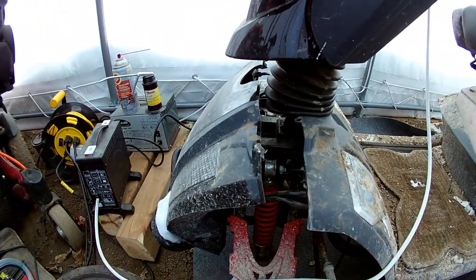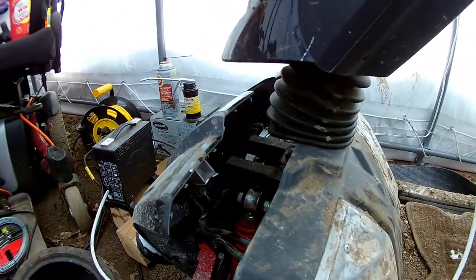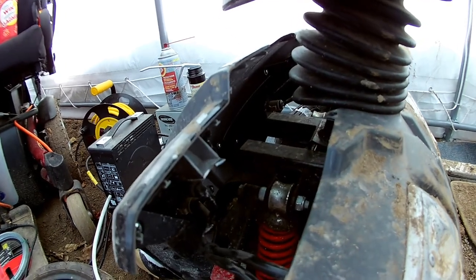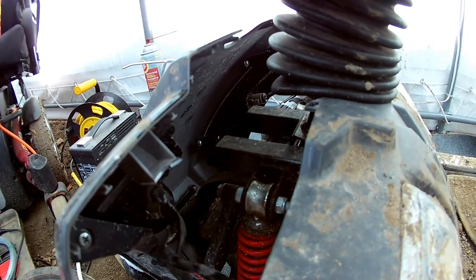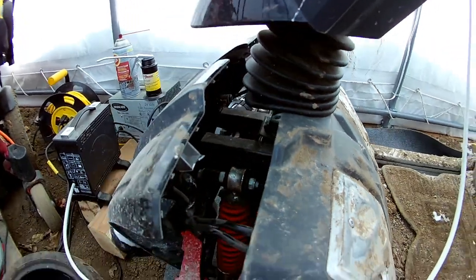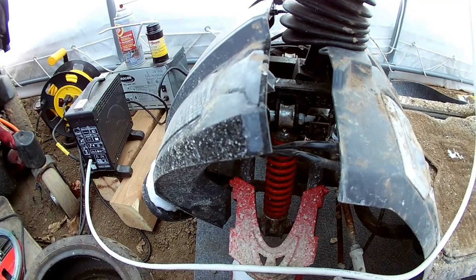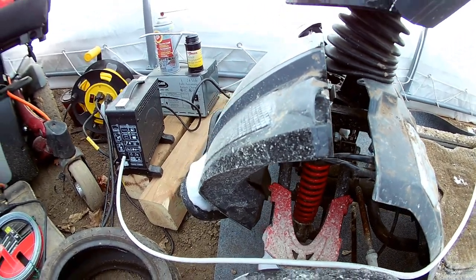I'm not going out with the monster looking like this. And I'm really, really, really surprised at how easy that, because I didn't hit that wood pile hard at all. It was not a hard hit. That shouldn't have caused any damage.